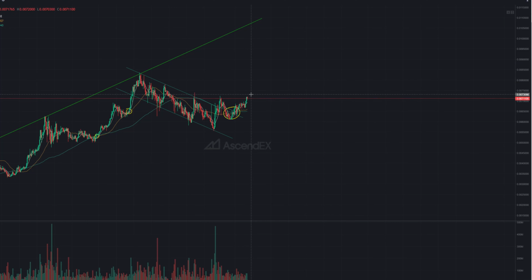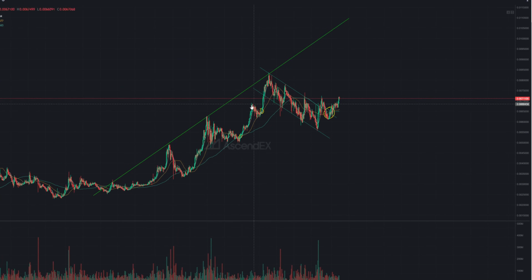So where could we go? Well, if we have a look here, this trend line was respected consistently. We touched here as well, so 4 touches. I think we could go for a 5th touch, but remember what I said, the 5th touch is going to be above 1 cent. So what does that mean? I think we're going to be breaking 1 cent soon.